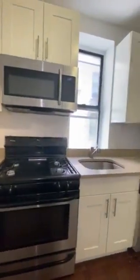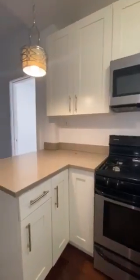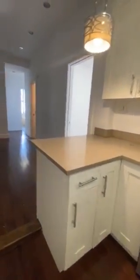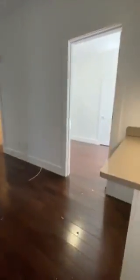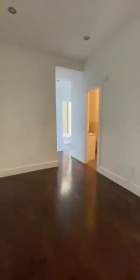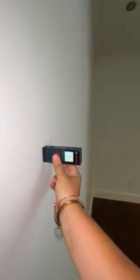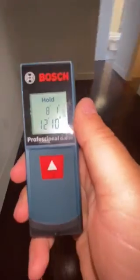So great cabinet space above and below. And a cute little island bar that you can also put some stools on the other side of, which is awesome. All right, it brings us into our living space. Let's measure this out. And then on this wall. So your living space comes to 8'1" by 12'10", okay?